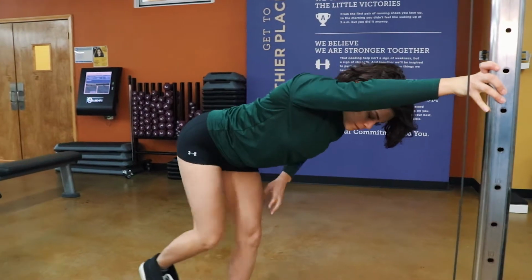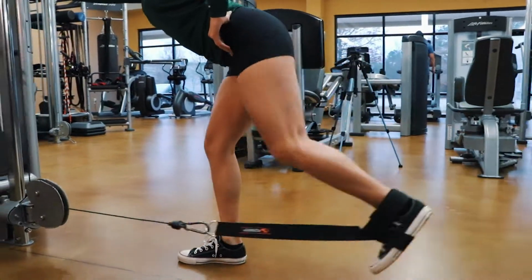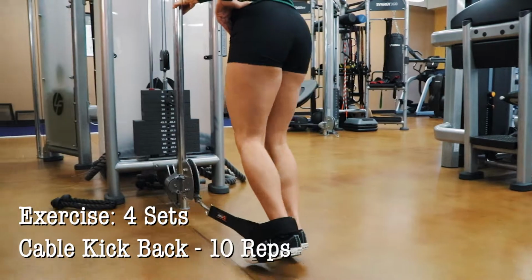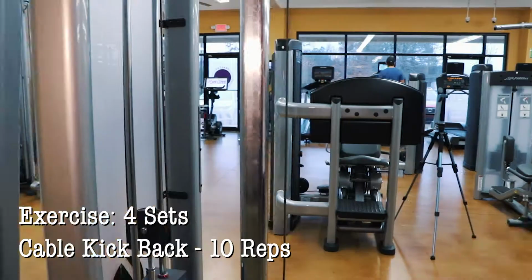Alright, you guys, we are doing only 4 exercises today. We are going to start off with a cable kickback. We're doing 4 sets of 10 reps.